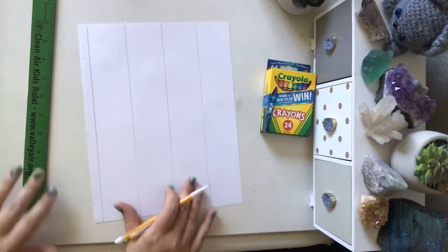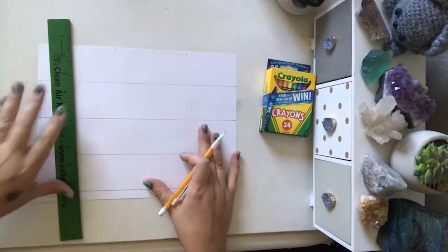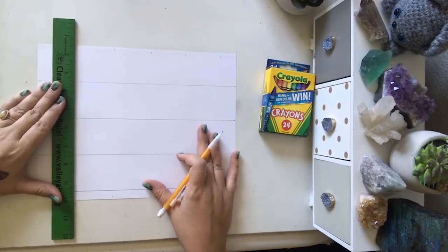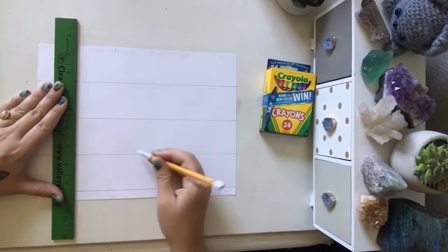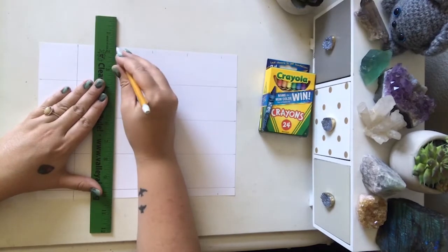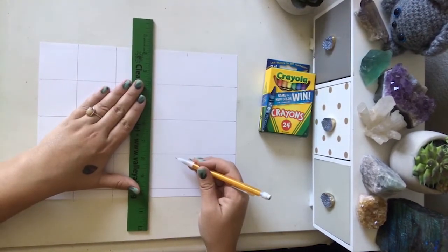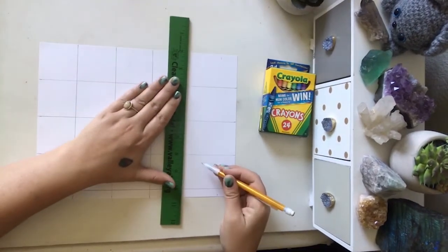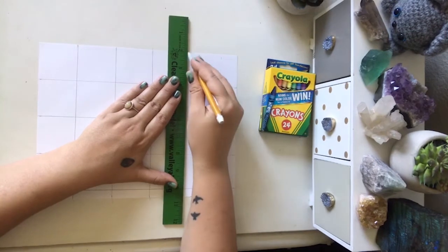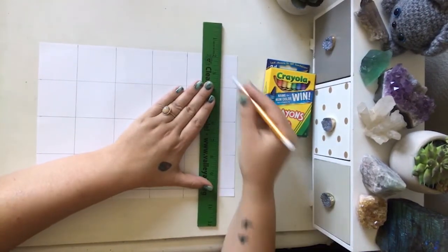Okay, and then you're going to take your paper, turn it, and then you will draw another line that goes from the first set, second set, third set, fourth set, and then your fifth set.